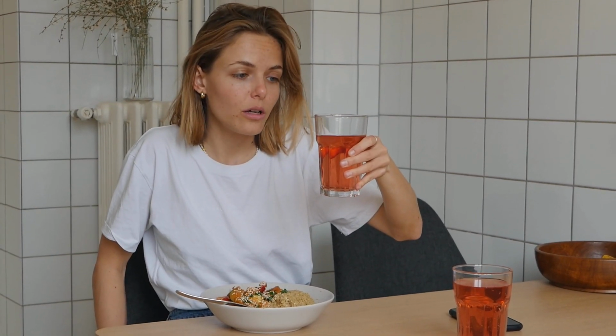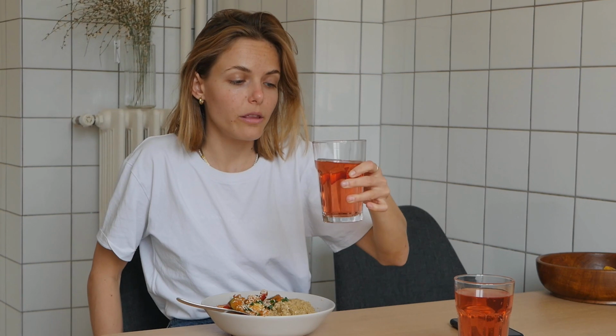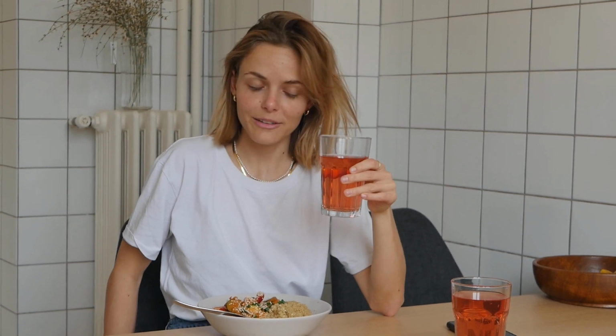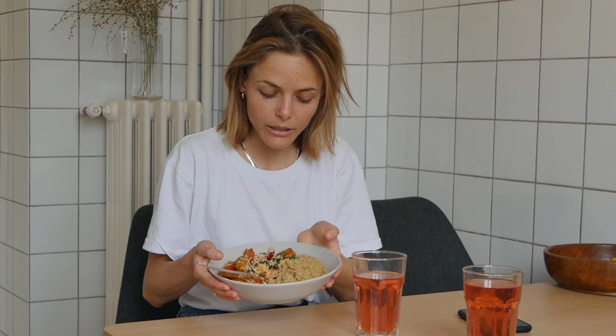This I make at home. If you want, I can share it in a video how I make my own kombucha. It's really not complicated. It has this red color because I infused it with berries and lemon balm and ginger, and that's really yummy. And then we made some quinoa in the rice cooker, very quick and easy.